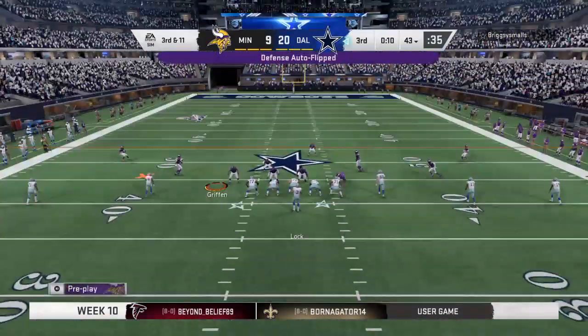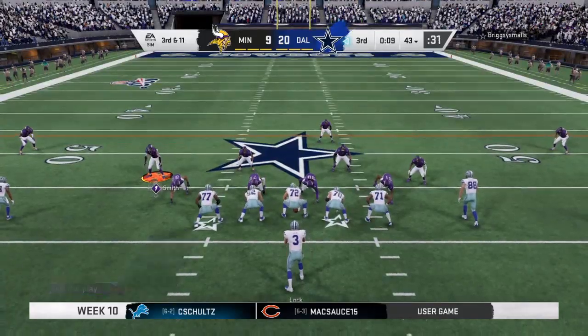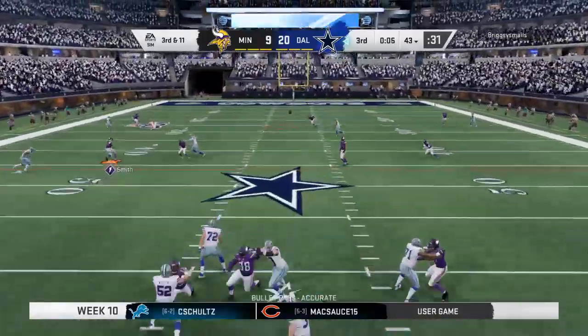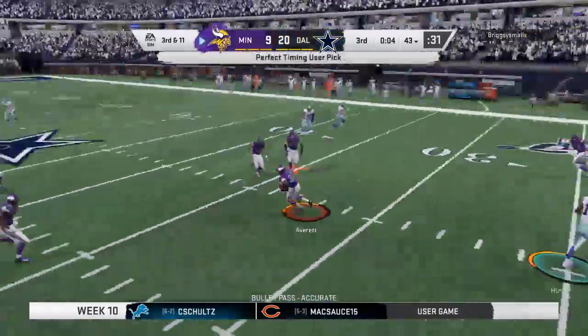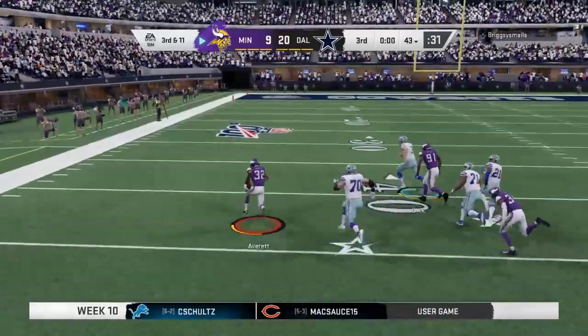An incomplete pass on that last play, and that means they'll need to come up with something here on 3rd down. From the gun on 3rd down, Lock. Airing it out for Hearns. He rifles one that's intercepted. Anthony Averett picks it.